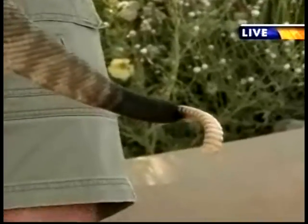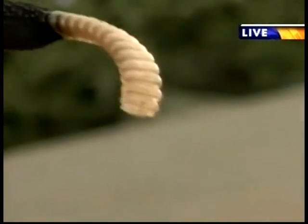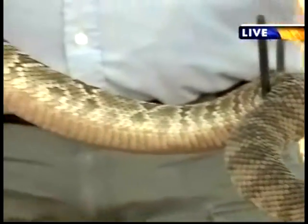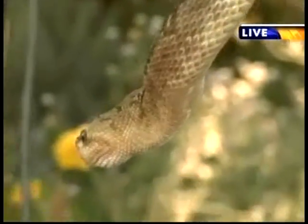So if you encounter a rattlesnake on a trail, how fast can that snake catch up to you? Can you just walk around it? Well, a snake, when it crawls, can only go about maybe 2 miles an hour. So as long as you take a wide berth, you will be okay. You won't be in danger. These animals are not going to chase you down. If you get close, they might strike. Thank goodness for that. I'm glad it's not going to chase me down.